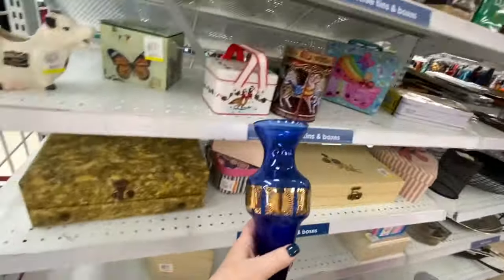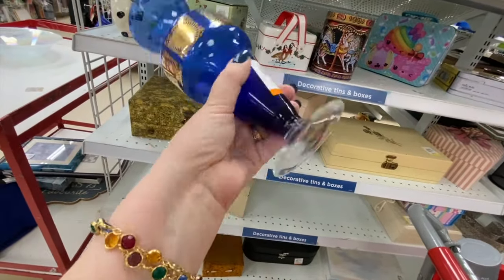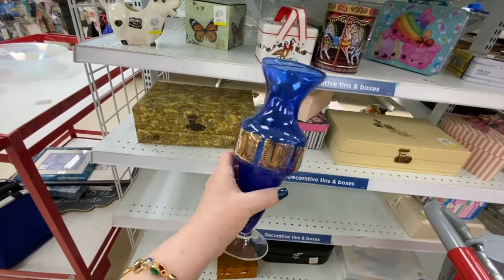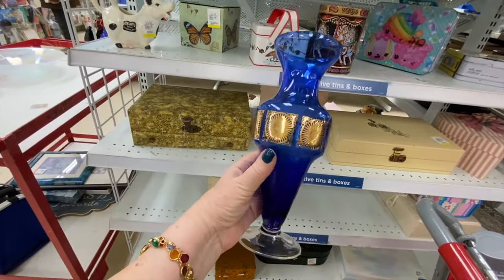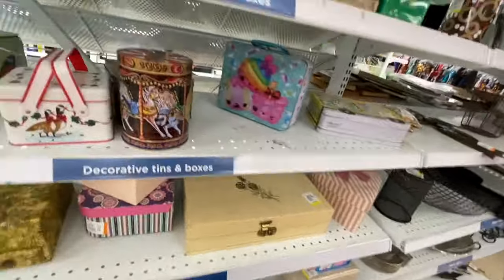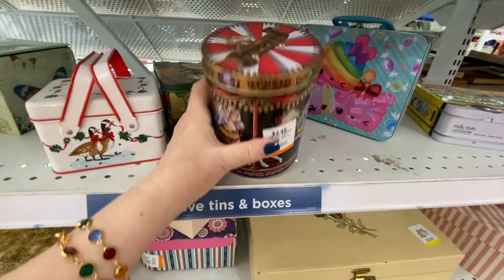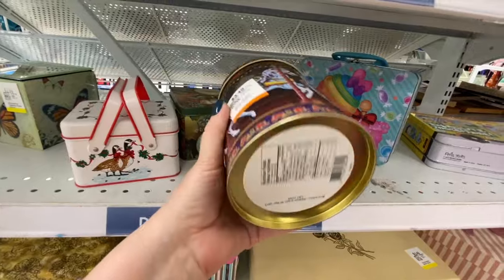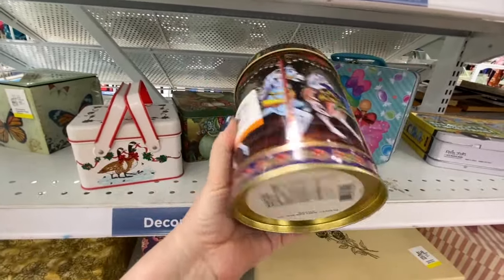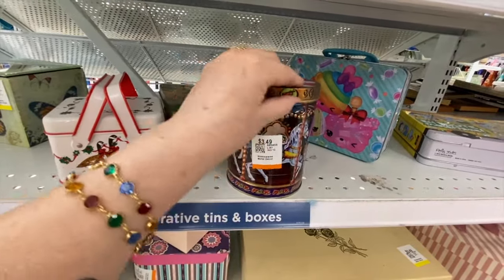So I decided to pass on this one. I looked at some comps, and since there's no markings, I think I'll leave that to someone else today. This one, because the price is so low, and I looked at comps, and they go for around $20 to $25, some of them. I'm going to gamble on this one again to cater to some collectors.